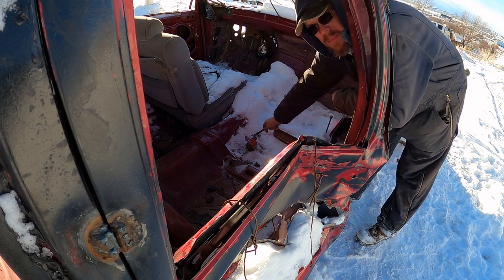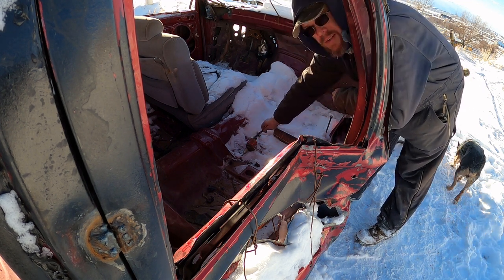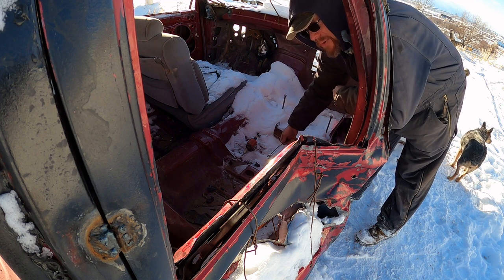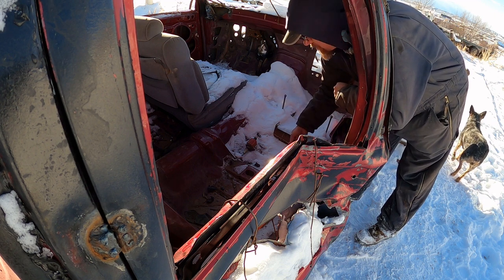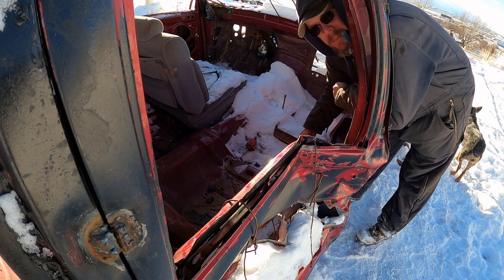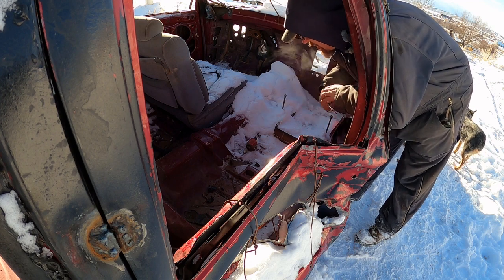We're going to pull this fuel pump. We'll take this fuel pump out of there. Pretty sure it quit working, but we'll pull it out anyways and mess around with it in the shop. Might be able to use it for a sludge pump, maybe. I don't know. We'll see. We'll mess with it later on, but we'll get it out of here.